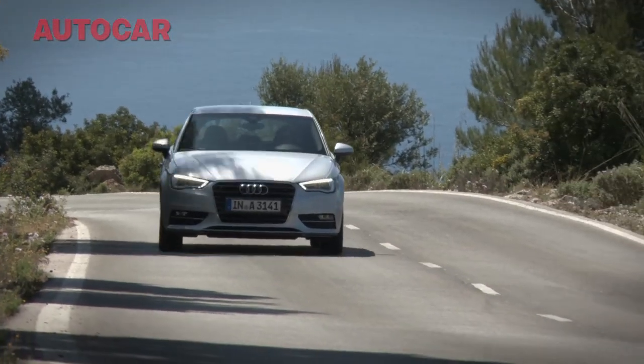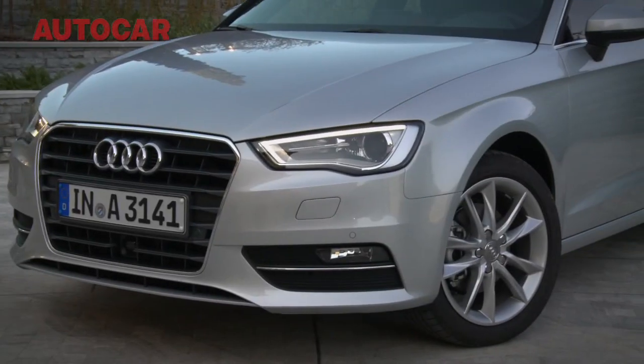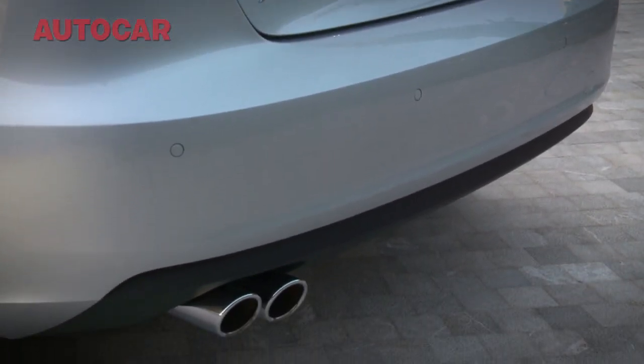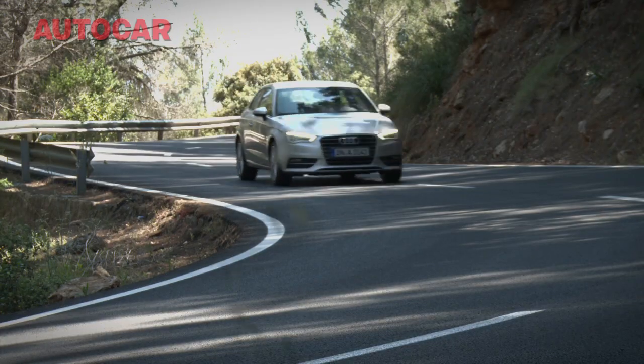So ultimately, while I wouldn't say that this is necessarily the enthusiast choice, certainly not with this engine, I think the A3 is exactly what it needs to be, and also, particularly given the ride, I think it's a really good sign for the MQB platform. I suspect the A3 will be a huge success.